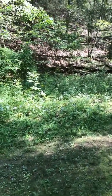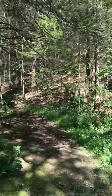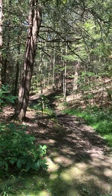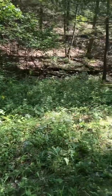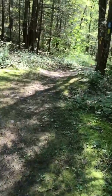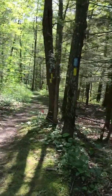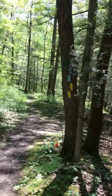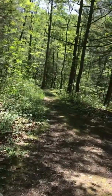So eventually you come to a T, and now here you'll start seeing the markers. You can go left, and you're going to just come out on Parish Hill Road. Then you have to walk down Parish Hill and get to the trailhead wherever you parked your car. Or the trail goes to the right. We tend to go to the right. Either way, whether you go right or left, you're going to see blue and yellow markings. The wildlife management area has marked really the rest of the trail.